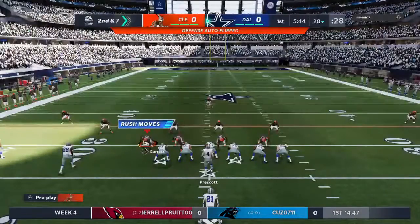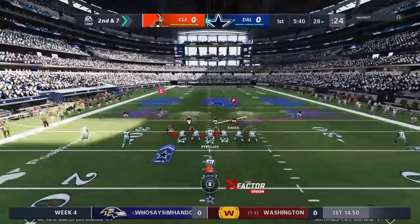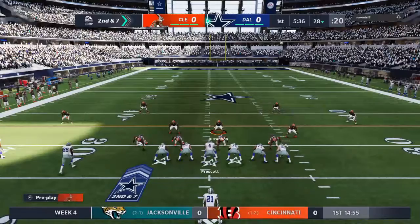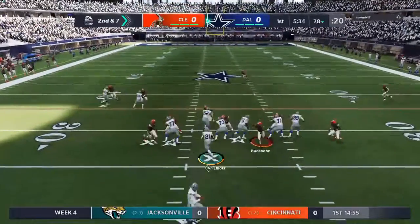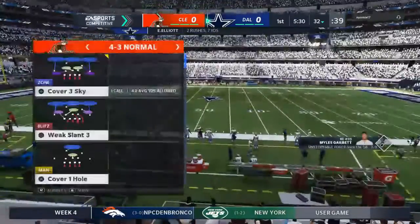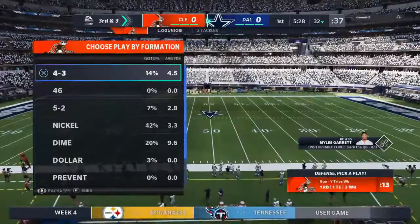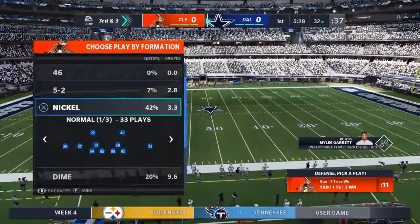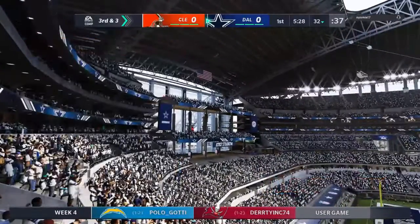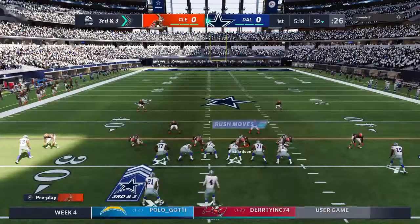Here's 2nd and 7 now from the 28. Check 26, check 26. A give to Elliott, and he'll get about 4 across the 30 to the 32. Some of the most unselfish players on any football team, defensive tackles, because we ask them to just eat up blocks, allow other people to make tackles. But when he can make a play himself, as we just saw there, that's a big day.